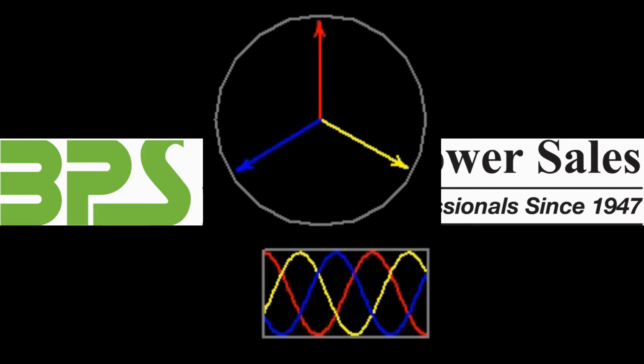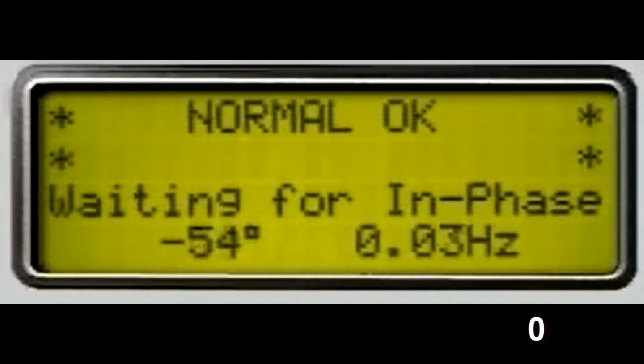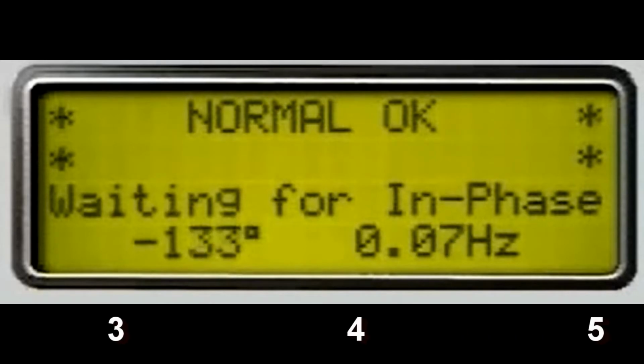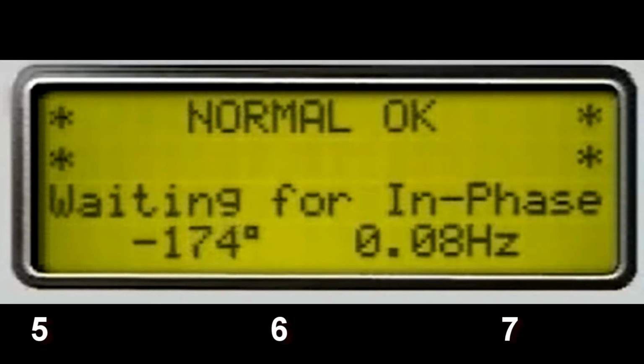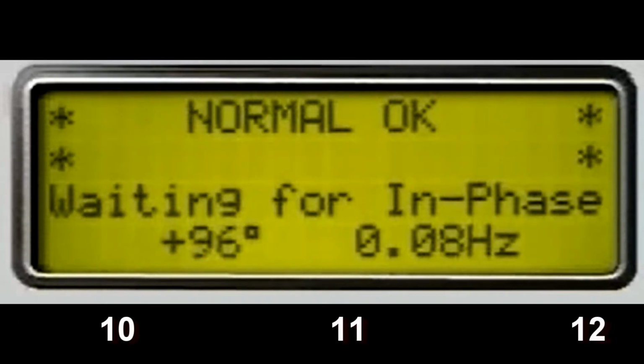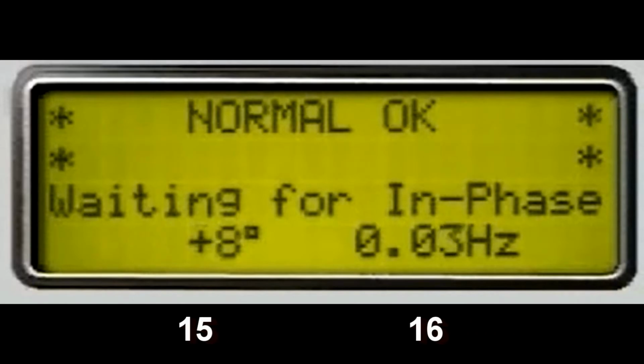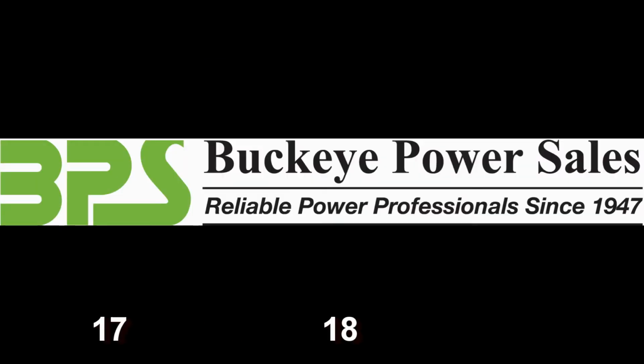Let's monitor the transfer switch as we run a test using an in-phase monitor on the transfer switch. We're waiting for the in-phase monitor to come in. On the left we see the degrees difference and the frequency difference between two sources. As the numbers start to come down on the left, we are getting closer in phase and the time of transfer. It took 18 seconds for that transfer to occur.